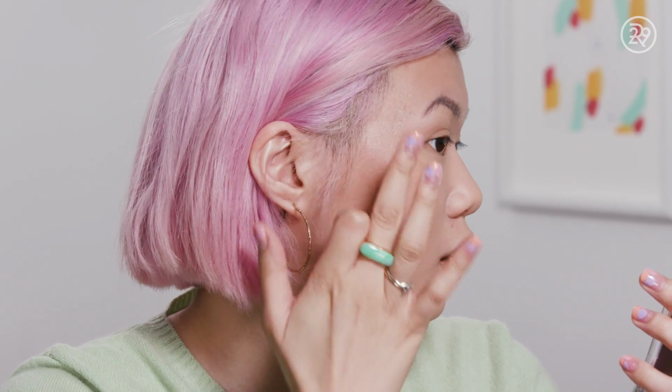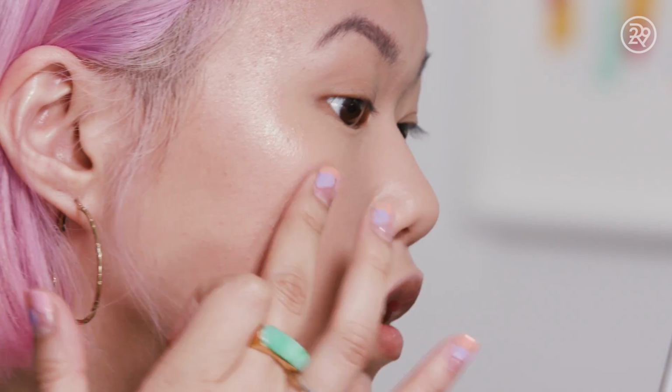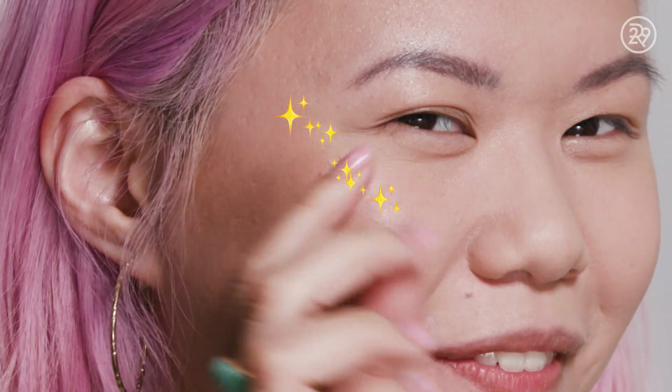Unlike a lot of cream highlighters that just kind of end up looking kind of metallic on the skin, this one looks very dewy. Kind of like what your skin looks like when you've ran a little bit and you're a little bit sweaty, and it's just like a little bit of sweat dew on your cheeks.